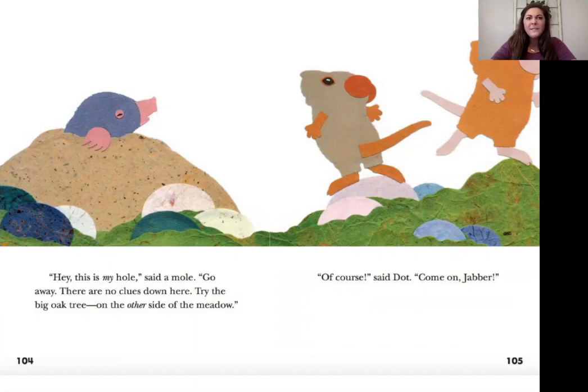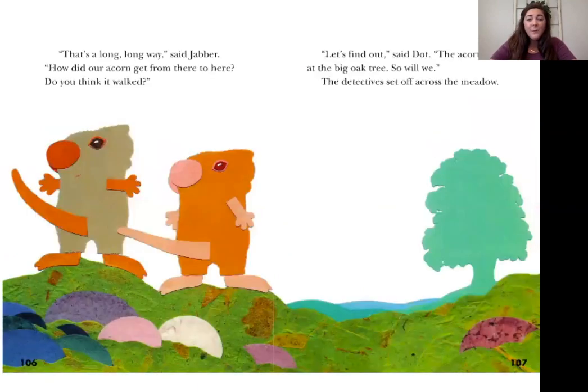So on these two pages, did they find any clues or any information that might help them to solve their mystery? Yes, Mole gave them important information. He told them that the big oak tree was on the other side of the meadow. I think that's really important for us to know. Where do you think Dot and Jabber will go look for clues now? Let's read page 106 and 107 to see if you're right.